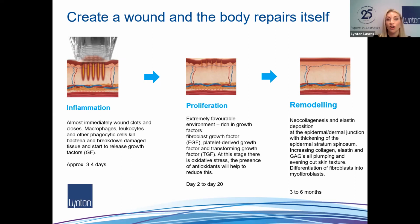proliferation stage, we actually have growth factors. There's a lot of activity going on, and you get all sorts of different growth factors. You get fibroblast growth factors. In fact, that's a term for a collection of chemicals within the skin. You get all sorts of different types of fibroblast growth factors. You get transforming growth factors, epithelial growth factors, epidermal growth factors. So there's a lot of these growth factors being produced, and they are key to this wound healing process.